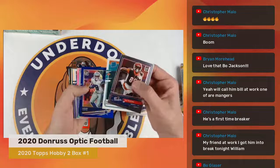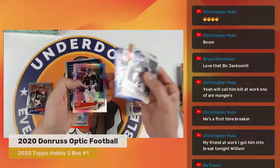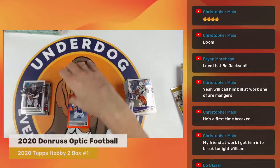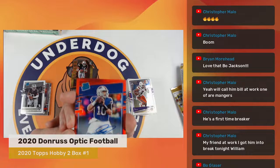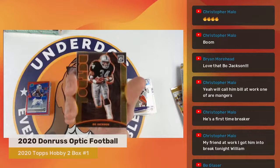Yeah, there's the Tua. Few of the highlights here, guys. And then definitely the hit of the box there. And now a really nice Jake Fromm as well. You know that Tua and this Bo Retro. Like I said, I'd love to know, is that the case set? If someone can tell me, it might just be a really cool looking card, which nonetheless I love.